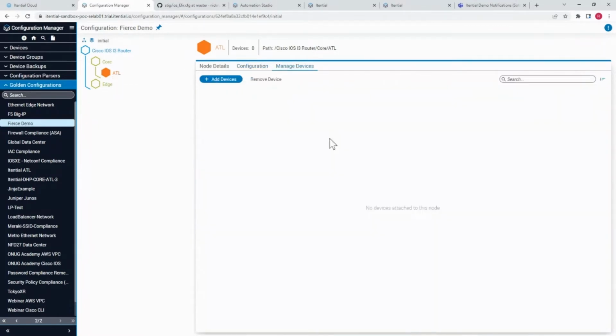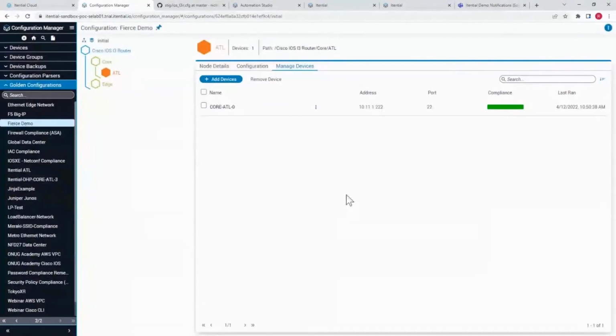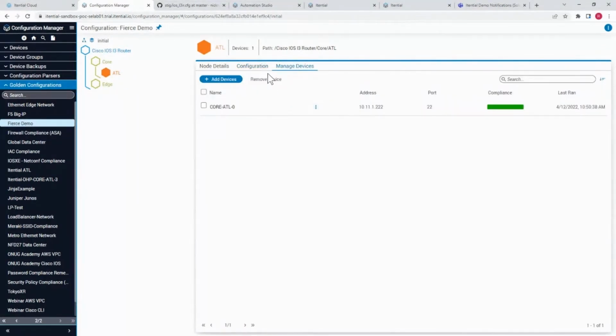But I'm going to stop right here and show you that at this point, we can add devices to this tree structure. And so this is the one we'll be working on here. And so I've added this device, which is a Cisco IOS device. Its golden configuration template is what we just created here. It's going to compare its current configuration, if I run a compliance report, to that template we've just created. And now we can start to add devices, and we can add devices at any part of the tree. And it will inherit based off of the configurations that have already been defined, both above it and at that level in the tree. And in this case, everything passed with a compliance check, and that's great.